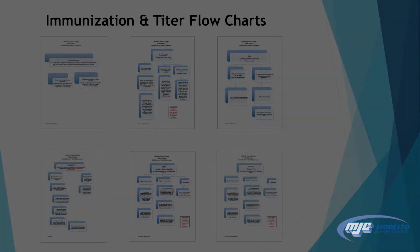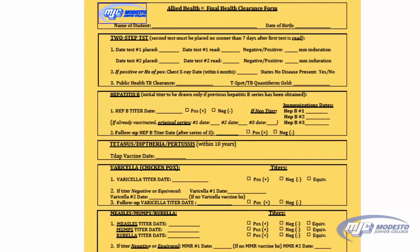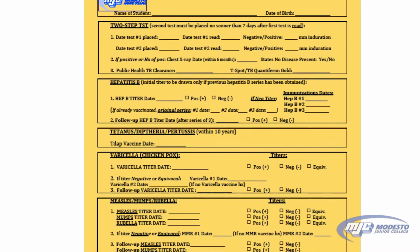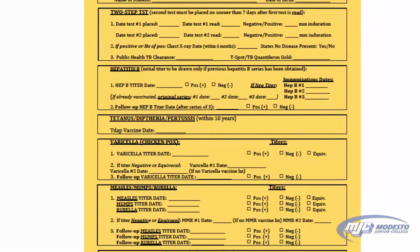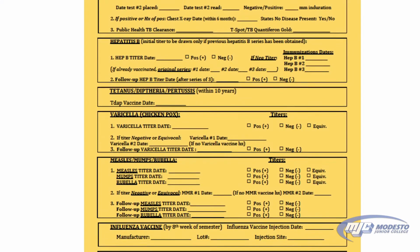All right, this document is your golden ticket. This is what you will receive once you have obtained all the required health clearance items. At each of your health services office visits, our nurses will review your documentation and provide guidance on where you are in the process. Once you have met all your requirements, we will complete your golden ticket so you can get it turned into your program and start your clinicals with confidence that you and your patients are protected.